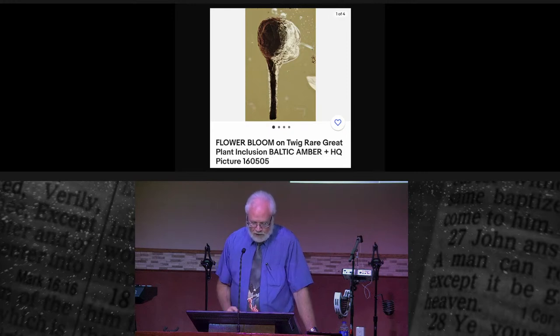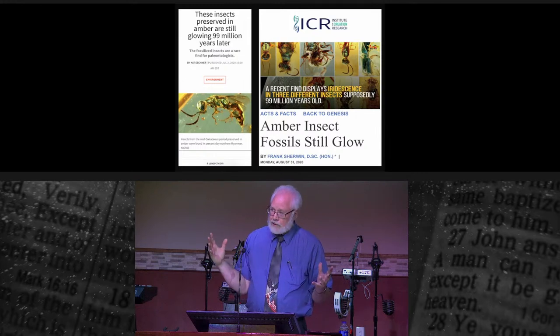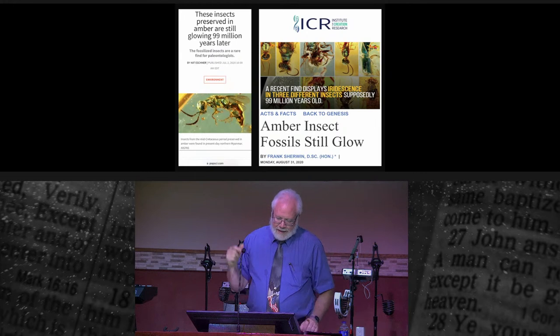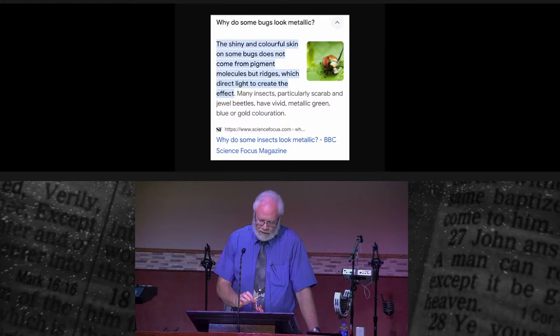This thing's supposed to be 42 million years old. Now, these insects preserved in amber are still glowing with color and reflectivity 99 million years later. I don't think so. Now, in this case, it's not those pigment polymers that selectively reflect the light. It's actual microstructures, very, very tiny. You can't even see them without a microscope, that are actually on the outside of these insects, and they selectively reflect in the correct wavelength.